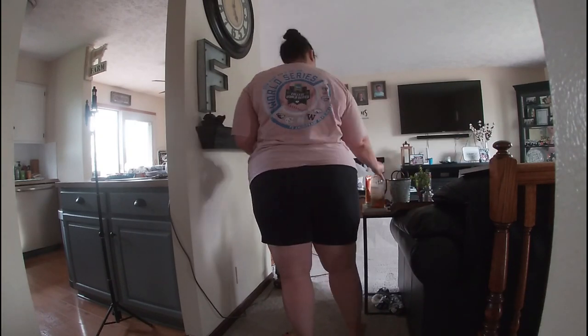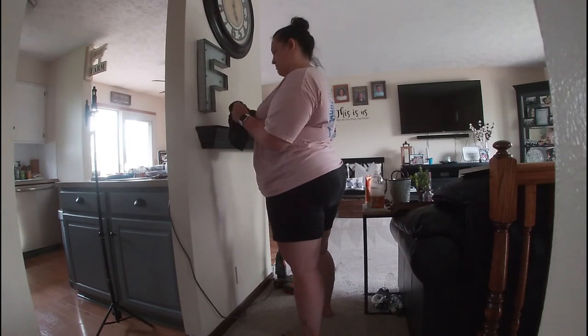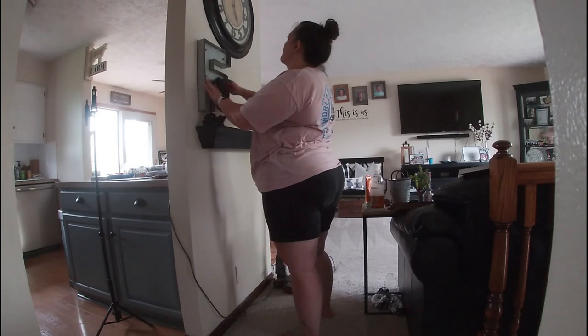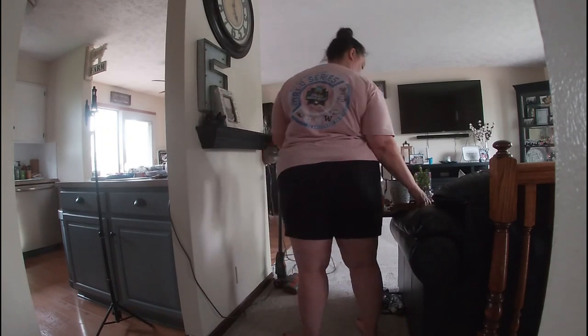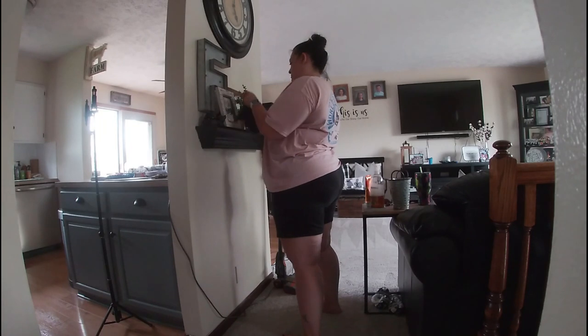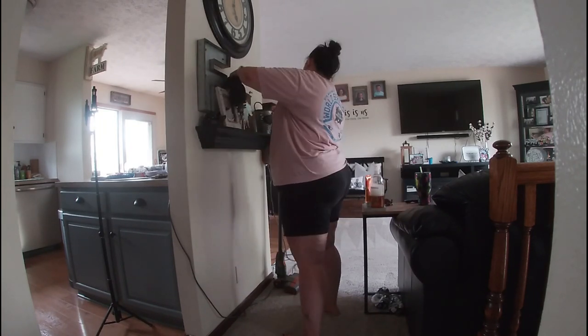So as I was vacuuming, I realized that I totally forgot to dust this shelf. I don't know why, but I always forget this shelf. I don't know if it's just because it's away from everything. I don't even know, guys. I totally just spaced and almost forgot it, so I decided I would hurry up and go back and dust it off before I finish vacuuming.